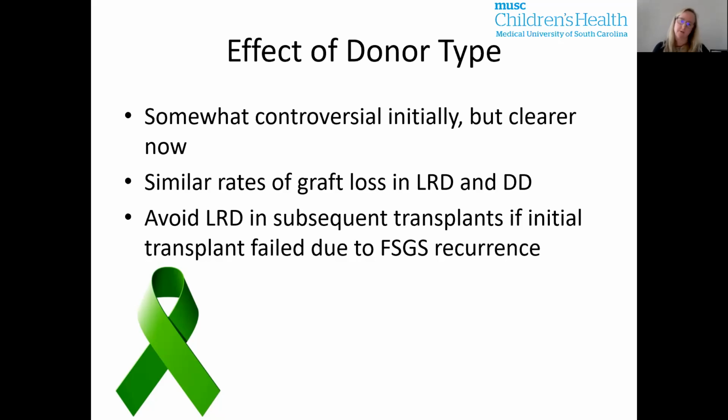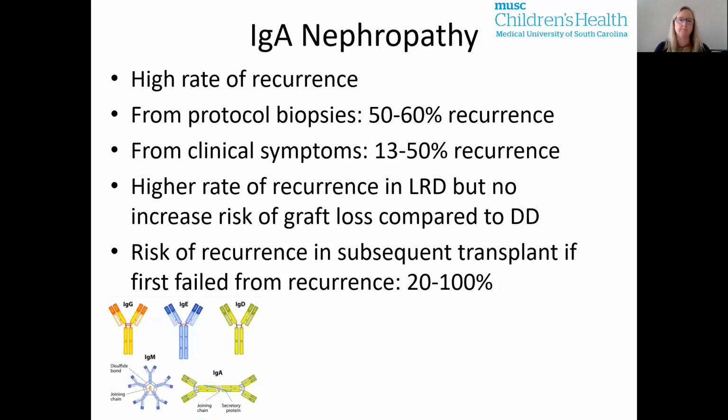But there really is no difference in reoccurrence with living and deceased, so we don't go down that route. And so IgA, there's a high risk of reoccurrence from here. Most of the reoccurrences were found on protocol biopsies, so they weren't clinically significant. From clinical symptoms, only about 13 to 50% reoccurrence rate, and the 50 is not, I think, accurate. There's a higher rate of reoccurrence in living donors, but there's no increased risk of graft loss compared to deceased donors. But there is a risk of reoccurrence in a subsequent transplant if the first one failed from reoccurrence. And it says anywhere from 20 to 100%. The literature is just very wide on that.